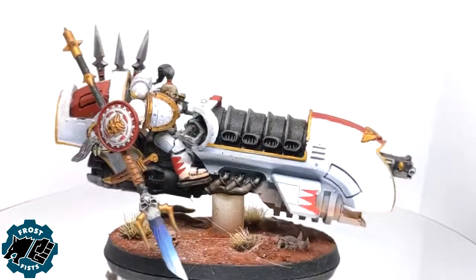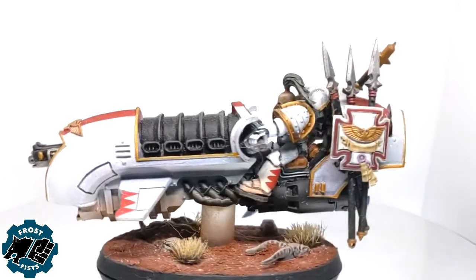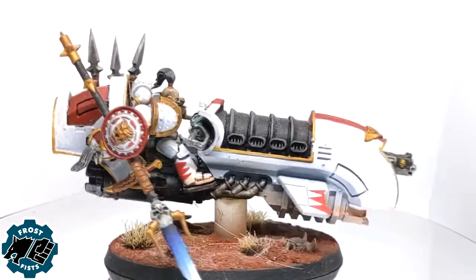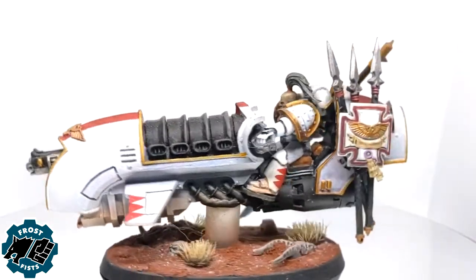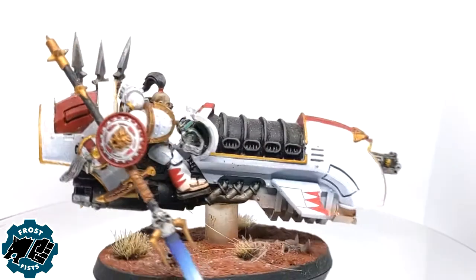And I love the paint job I did on it, the markings, the way I made his, one of the best faces I've ever painted. Overall, I'm just really, really pleased with my Khan. And definitely love having this guy represent the leader of my White Scars.